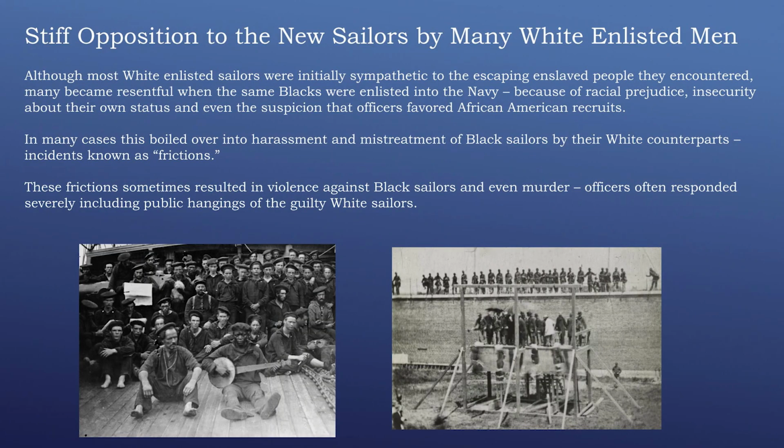So I'm painting a pretty rosy picture here, but there's some problems with it. One of the concerns some of the officers have is how the enlisted men are going to take it, the white enlisted men. And some of them don't take it very well. Initially, when white sailors, enlisted men, see enslaved blacks, they have a lot of sympathy for them, and they can kind of relate to them because the white sailors think of themselves as being at the low end of the socioeconomic ladder. They're not treated very well, so they can kind of relate to these enslaved people.